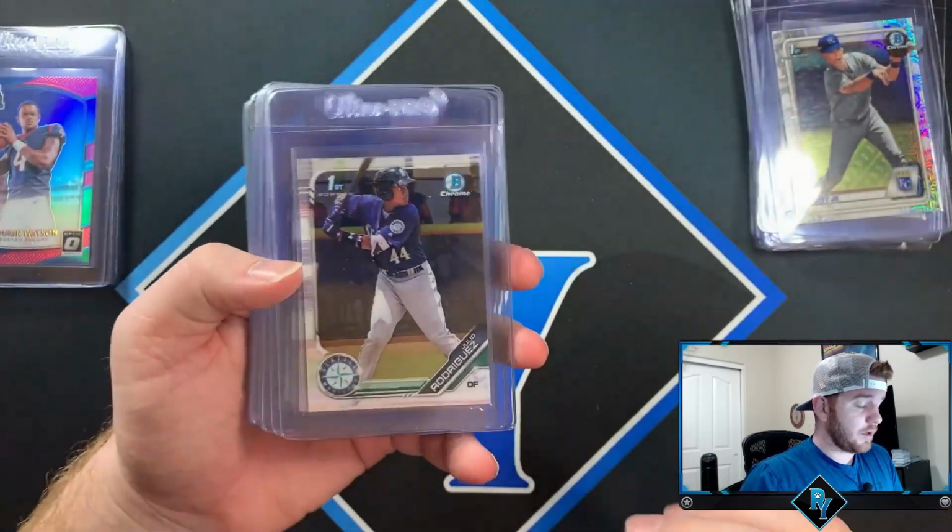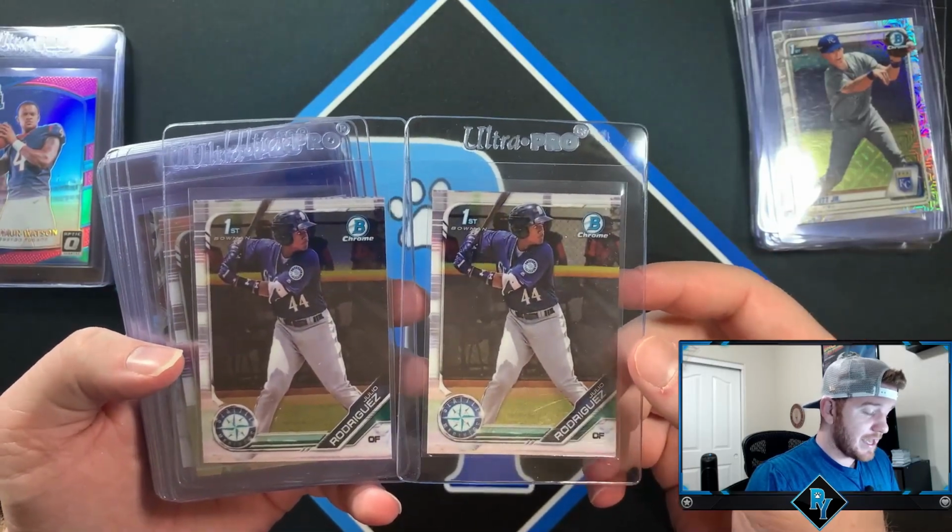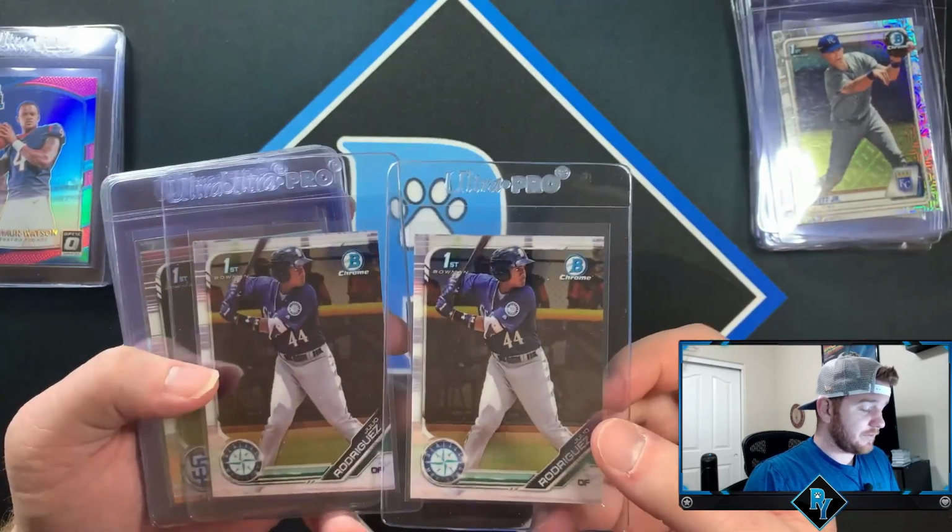In the second half of this order, we got 2 Julio Rodriguez Bowman Chrome firsts. Again, these should get 10s. As far as I'm concerned, I saw nothing wrong with them.